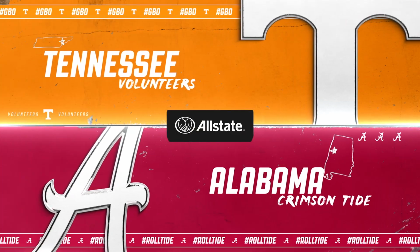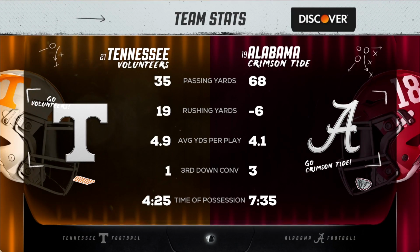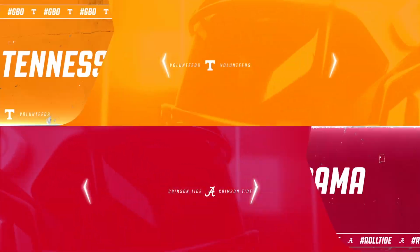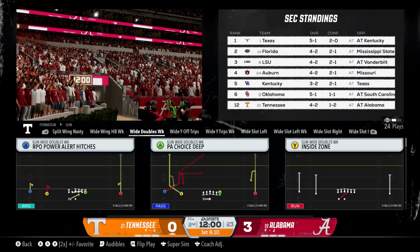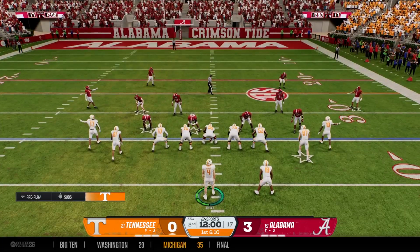So Alabama takes the lead into the quarter break. We've put one in the books. Let's have a look at our game summary. They flipped into the field, and we're ready to play. They've got a first down here to open the period.